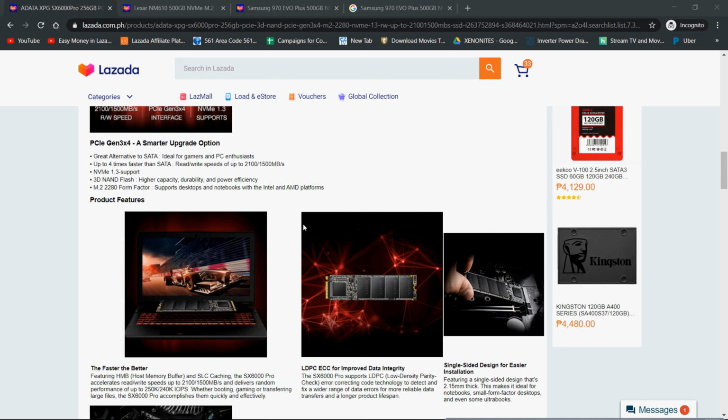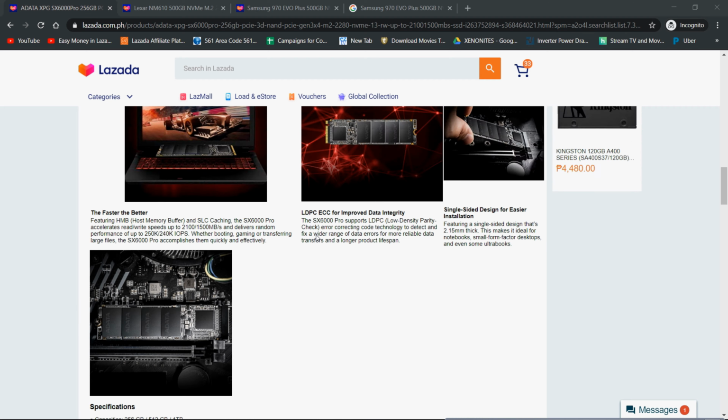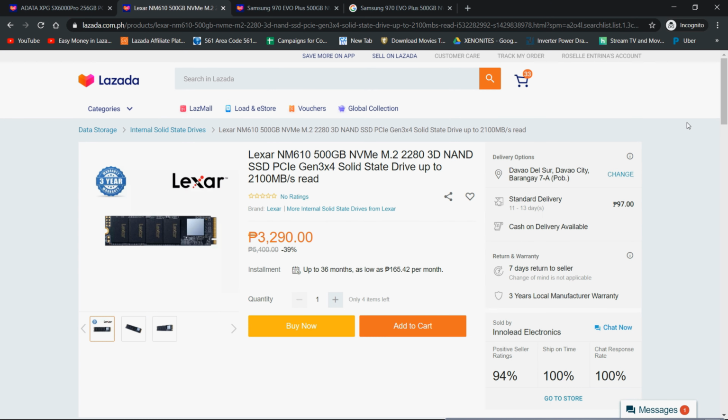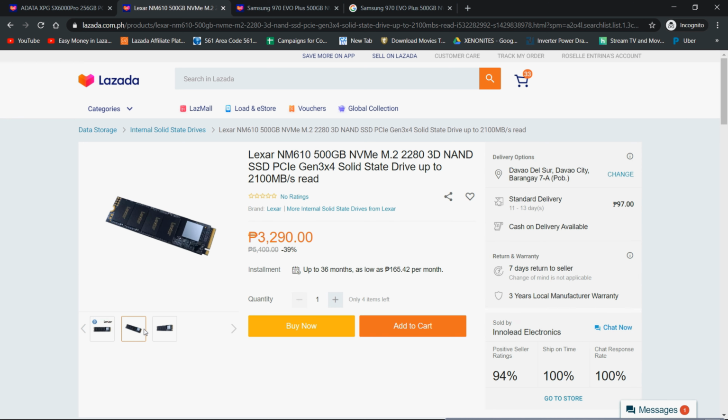As for the storage of raw files and finished videos, I would highly suggest Lexar NM610 500 gigs M.2 SSD at a fair price of 3,290 pesos.